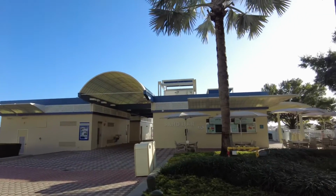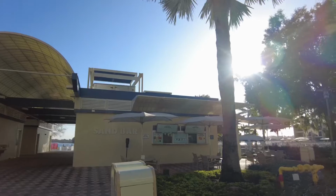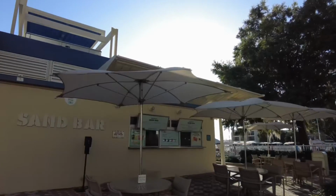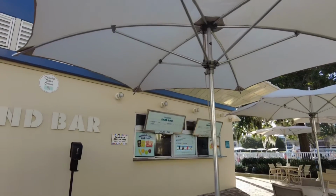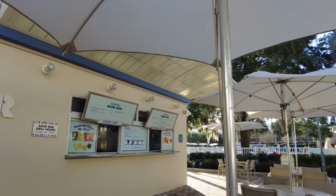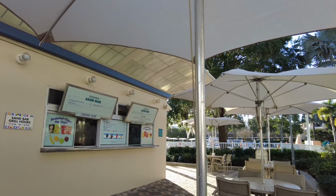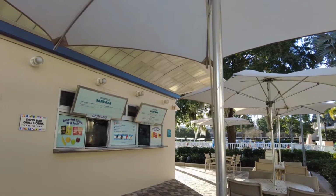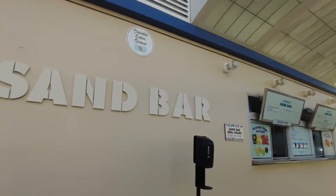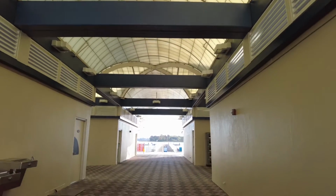So if you're over here by the pool, there is a sandbar for some refreshments. Looks like they have a cheeseburger, hot dog, salad, nachos, fruit cup, french fries, pretzels, turkey sandwich, hamburger, and hot dog. Walk over there. Then come through here.